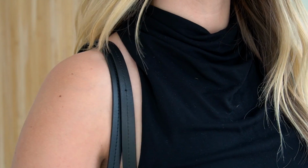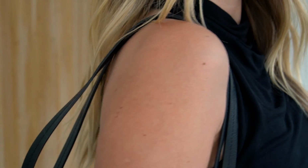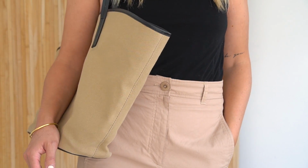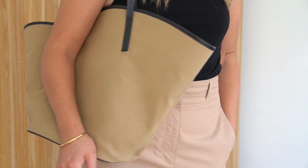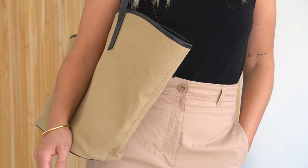I find it wears a lot harder. It's got a lot more longevity to it. There'll be many people that disagree for various ethical reasons, but for me personally, in terms of longevity, I prefer real leather.